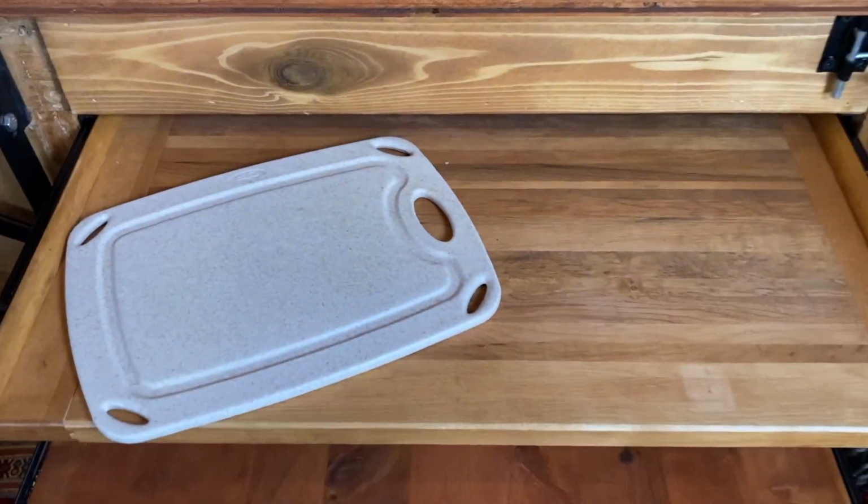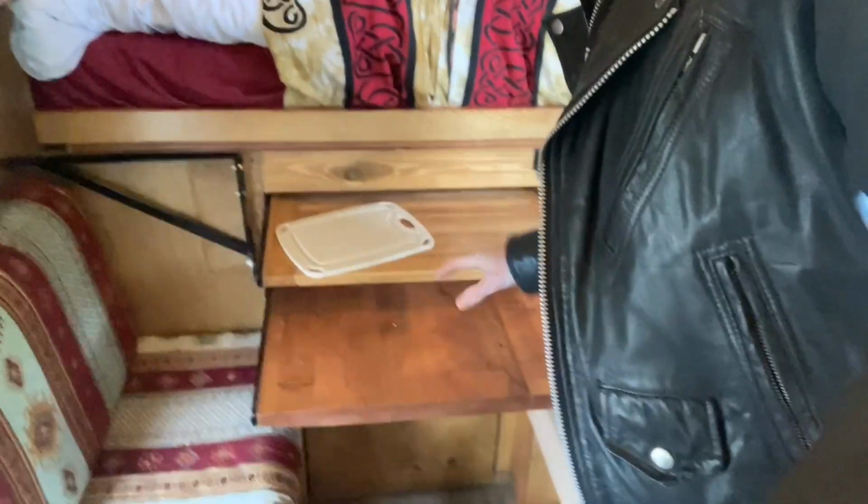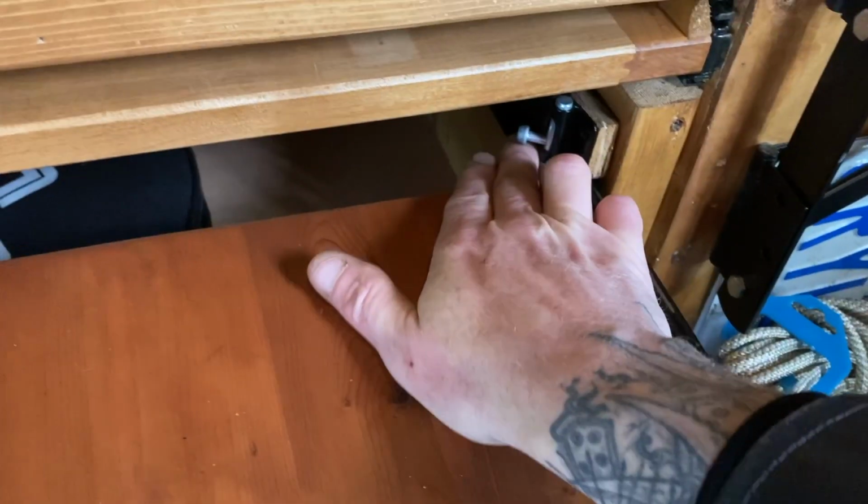Now, before I get to the bed, I want to show you this little neat contraption. So this is where I do all my cooking. So I just have these tables that snap in, snap out, fuck. Cutting board, table to eat on, fancy as fuck. Couple latches there. And down below here is where I keep my food.